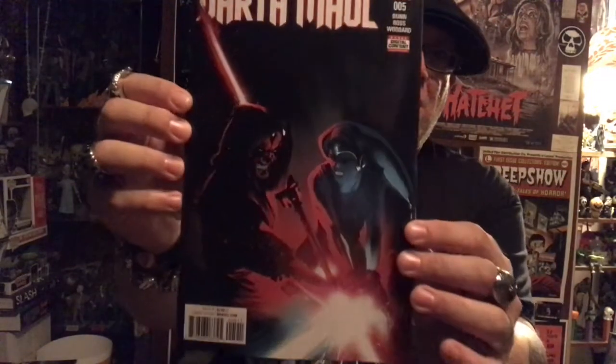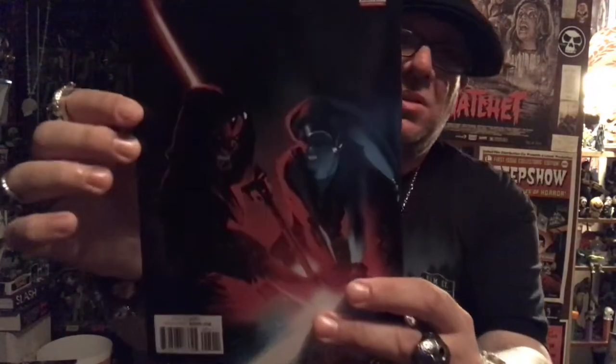Next one is not horror related, but it's one of my favorite characters of all time, and that's Darth Maul. So this is number 5. I'm completely caught up, except for this issue. I've read 1 through 4. Love this series, love Darth Maul. Can't say enough great things about the book. Getting the light a little bit better there. See it? And yeah, this one looks like it'll be another good one.